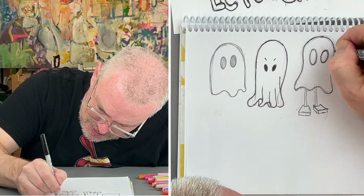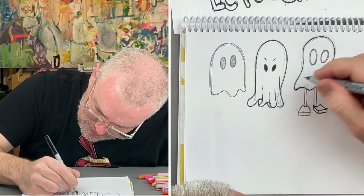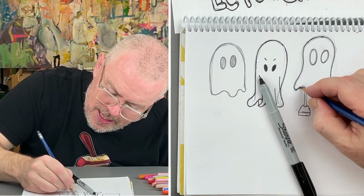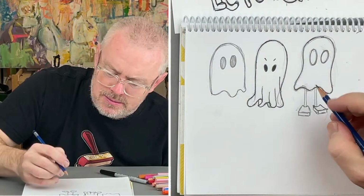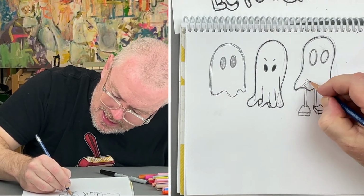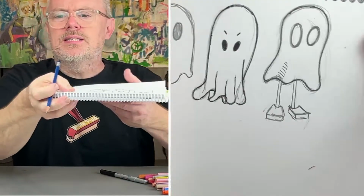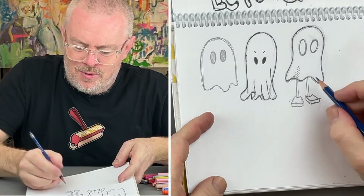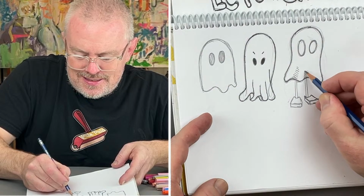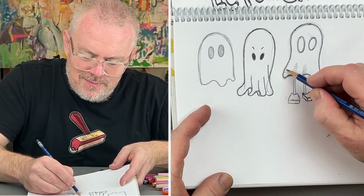Now, here's a secret trick to making ghosts look kind of cool. This angle here, like so, this angle here going down, you see that? I'm going to take a line like that, a line like that, a line like that, a line like that, a line like that, a line like that. See what I did? Oh man, it's really hard to see this. And then on this one over here, I'm going to go line like this, line like this, line like this. And then over here, I'm going to do the same.